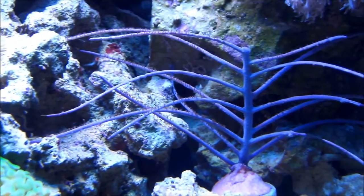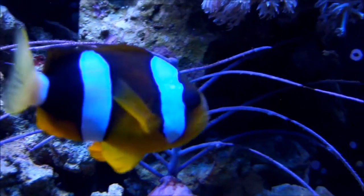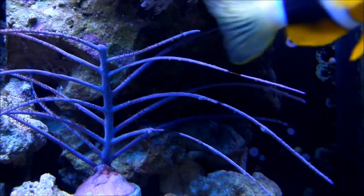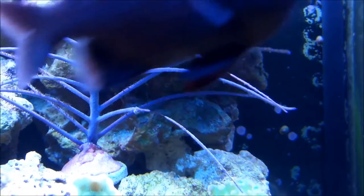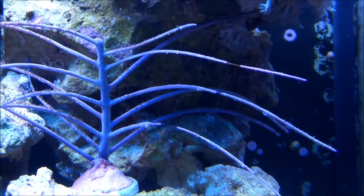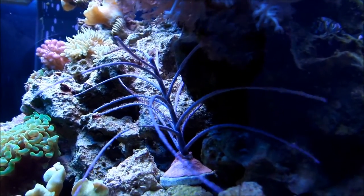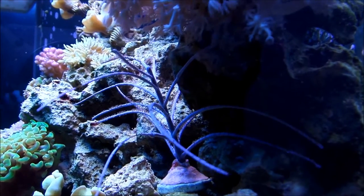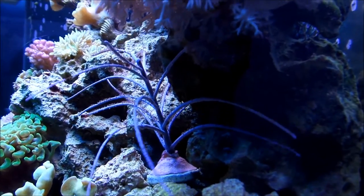The purple plume is also one of my favorites in this tank. And as you can see to the left, there's very few polyps extended. To the right, it's actually getting to the bone and losing flesh. So that's a big concern. I don't want to lose this guy because he's one of my favorites since I got him, if you saw my Tyler Gardens review.